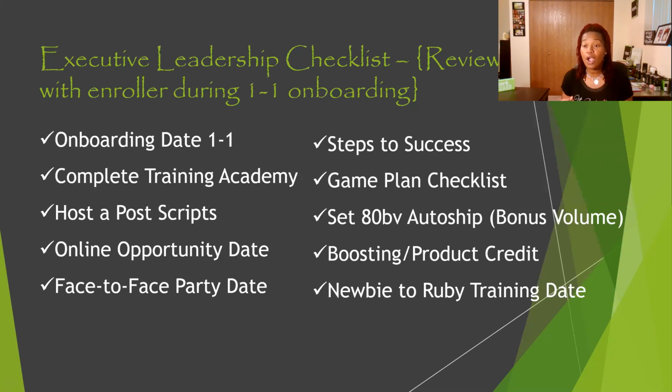Make sure your 80 BV auto ship is set up. The one thing you guys don't want to do is go executive, get all these great bonuses, get all the promotions, and then you're not commission qualified and you don't get paid. The cool thing about It Works is if you have a bad month and you don't sell that 150 BV, they're not going to keep your commission. You can run that auto ship, get more products, share more results, make more money, and still get your compensation. So make sure that you and your upline talk through that.